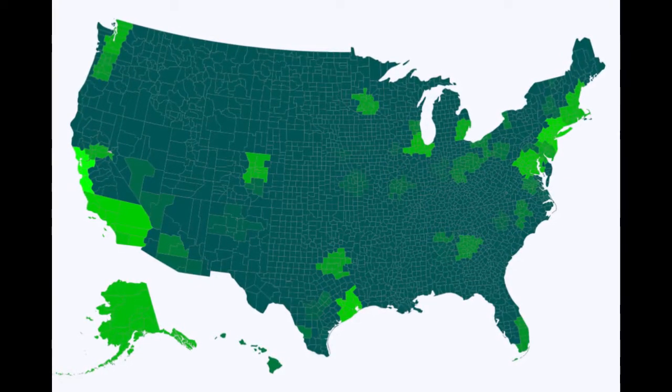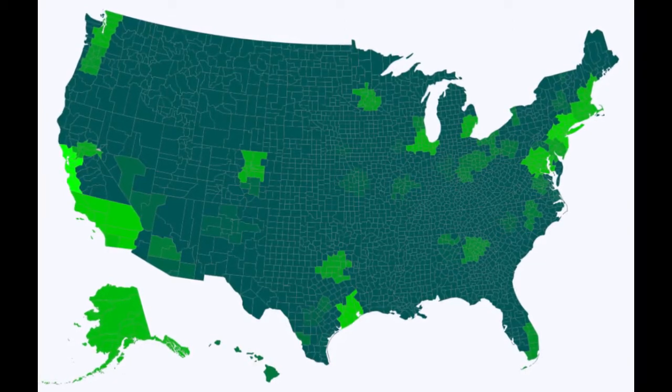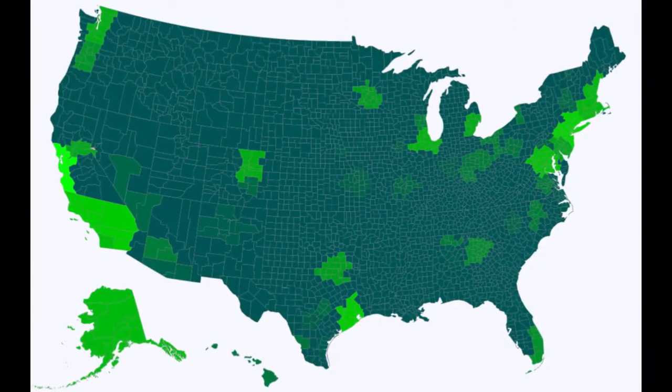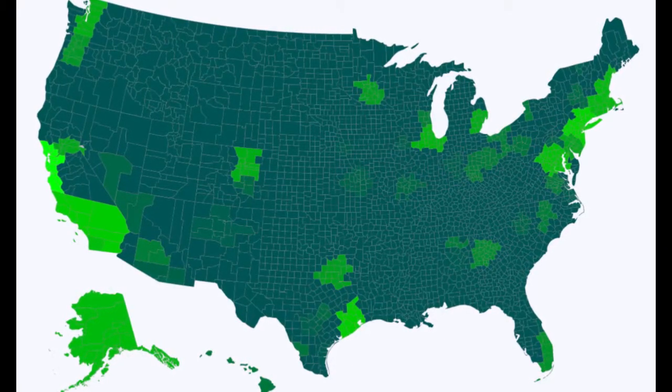Now, to add even more confusion to that, each area increases at different rates. By looking at this map of the United States, you can quickly identify the areas highlighted in a light green color. These are the areas that have a higher cost of living than the rest of the country. And as such, a federal employee will be paid more money if they decide to work there.